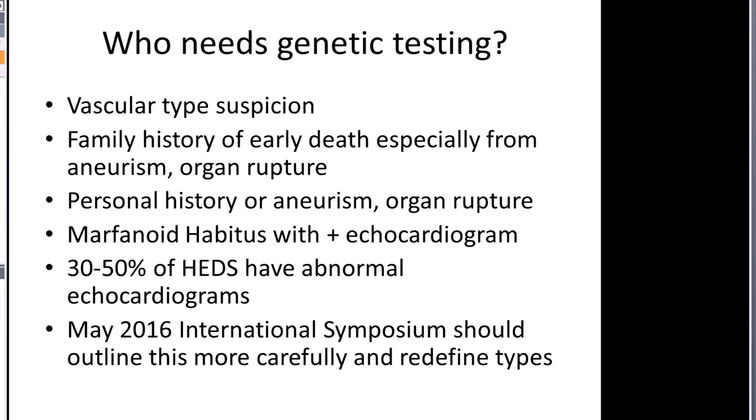Interesting note about echocardiograms. We used to think the only people that really needed them were the vascular type, but they've been running echoes on a lot of people out of the East Coast, and 30 to 50% of the hypermobile type have abnormal echoes. But not 30 to 50% of them die of a heart aneurysm. So do they need an echo or not? I don't know. It might be helpful to get an echo.